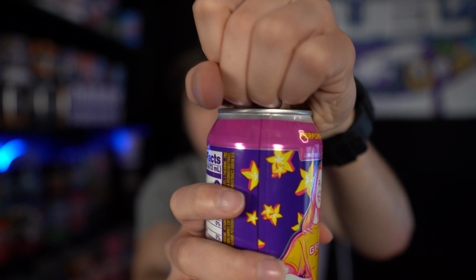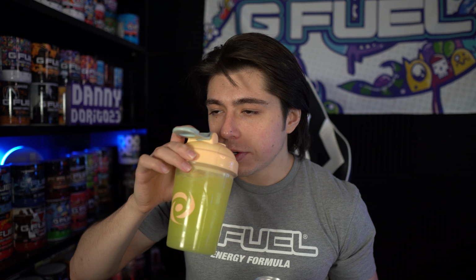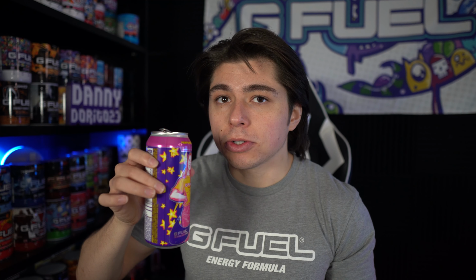First G Fuel of the day. Let's give it a little smell. Ooh, very light Starfruit smell. I'm almost getting that Tetris Blast gummy smell. Let me smell the powder. The powder smells a lot stronger with this one. Usually it's the can that smells stronger. All right, time for the moment of truth.